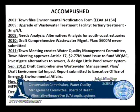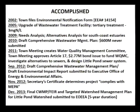For the folks at home, I did take this and change it into slides, so that folks at home can see something. I'm basically going to race through these early dates of the town beginning to do a study called a needs analysis and then an alternative analysis. Then in 2010, there was a draft produced by an engineering company that was brought to the selectmen to vote. The price tag was $600 million. So we just knew it was not going to work.